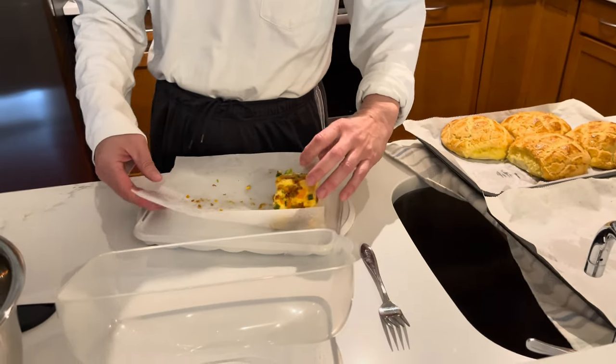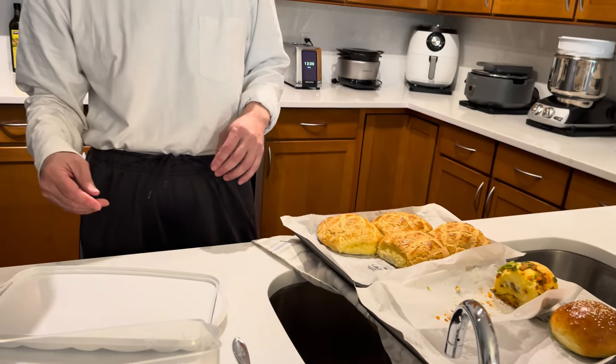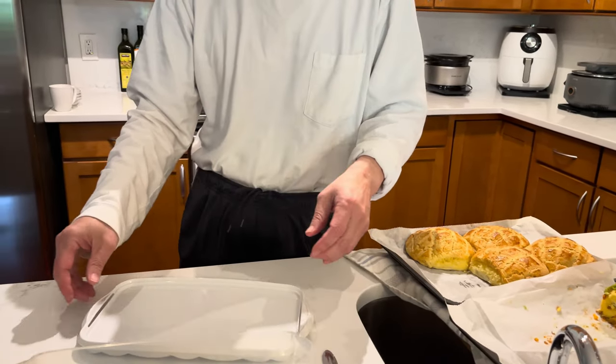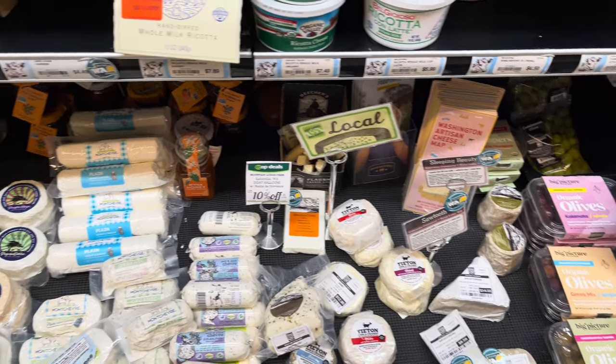In the back and then eat it in the airport. That sounds not suspicious at all. Yeah, wrap that up for him to go to the plane. Get a small cut.